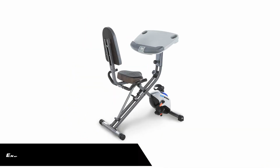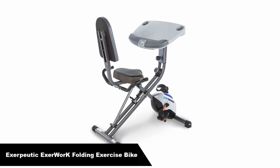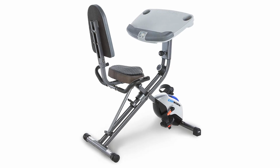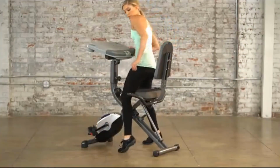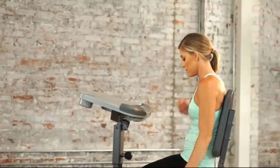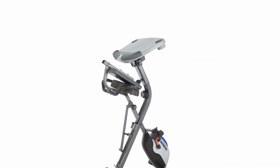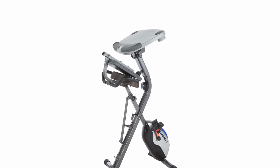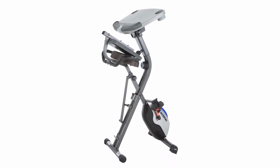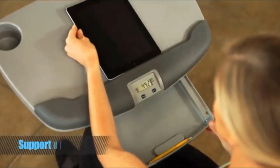Number 5. Last but not the least, our fifth best pick is Reviewic ExaWork 1000 fully adjustable desk folding exercise bike with pulse. This Reviewic bike is exceptional because it is built not only for working out but also for working. One thing that makes it unique compared to the other products reviewed is that it comes with a built-in desk. This will provide space for your laptop, which will allow you to work while you bike. Even when you are not working out, you can use this as a standing desk.